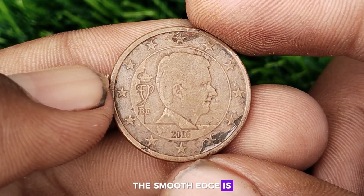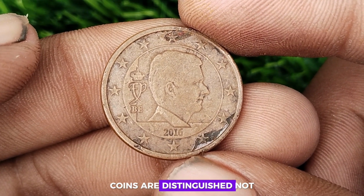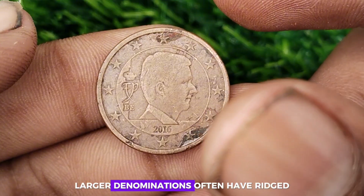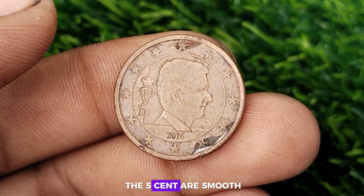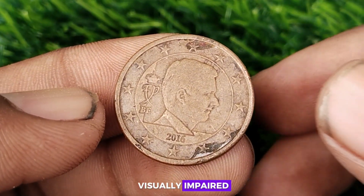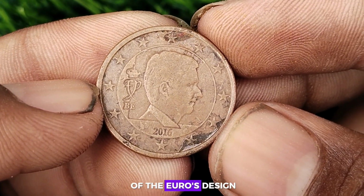The smooth edge is an intentional design choice. In the euro system, coins are distinguished not only by size and color, but also by touch. Larger denominations often have ridged or patterned edges, while smaller coins like the 5-cent are smooth, making them easy to identify for people who are visually impaired. This careful attention to accessibility highlights the inclusive nature of the euro's design.